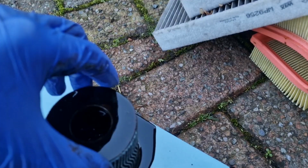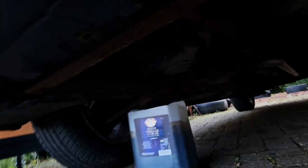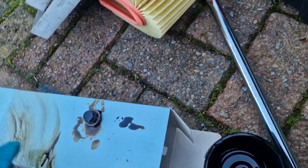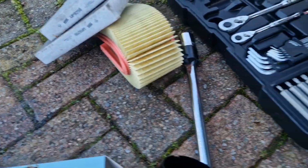Oh man, this is not going well. Well, I'll chuck that in there. This is not going well at all. And then soak that up. I have got paper towels, and I probably should be using paper towels instead, but it's okay.